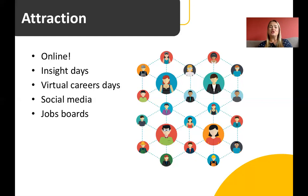So really that is just an opportunity for you to show your working space, which may be virtual at the moment, maybe virtual going forward. It's an opportunity for you to invite other employees to come and talk about a particular subject or what it's like to work in your organisation, and just bring things to life and start building that connection with your candidates. So a few ideas there in terms of attraction.